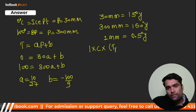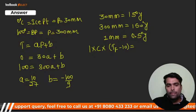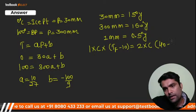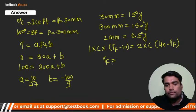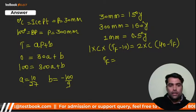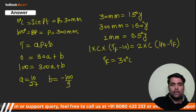So my dear, Tf minus 10 is equal to, right, it is going to be what, my dear? 2 into C in bracket 40 minus Tf. So definitely, my dear, I'll get Tf. So Tf is going to be what, my dear? Tf कितना होगा? 30 degree Celsius. Tf is going to be 30 degree Celsius.